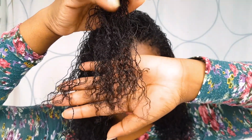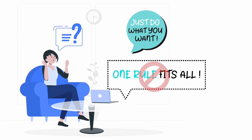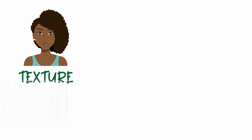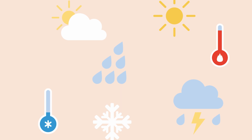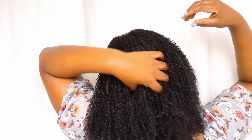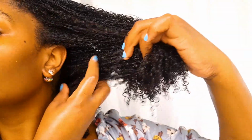So here's my advice. Just do what you want. There's no rule that fits all when it comes to microlocks. If you feel your hair is very dry, then you should probably incorporate conditioners or oils in your wash day routine. People have different hair textures, hair density, different porosity levels. The environments we live in are different too, so most things that may affect other people may not necessarily affect you. So I say just listen to your hair. If you listen very well, it will tell you what it needs.